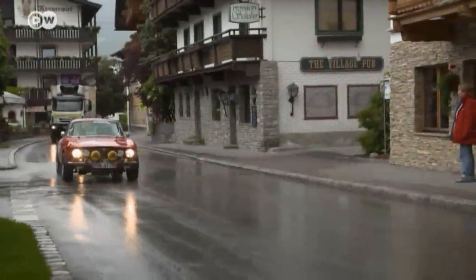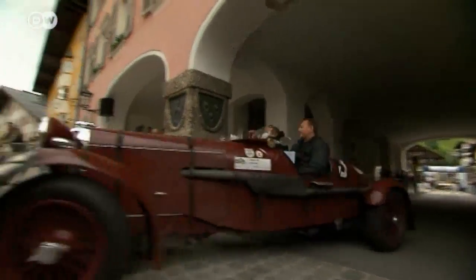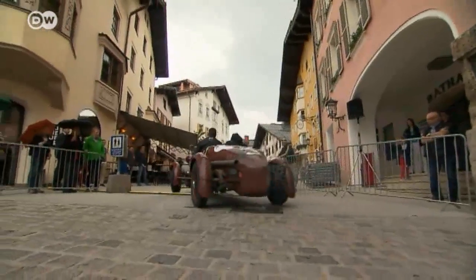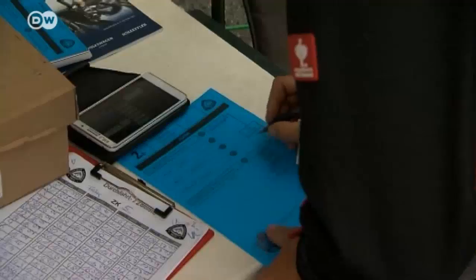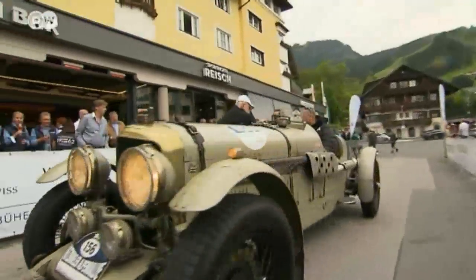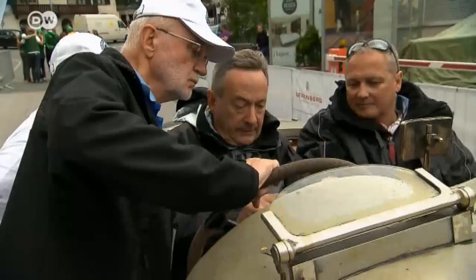The first day is coming to an end. After 240 kilometers, the drivers are happy to cross the finishing line with their cars intact. Every second counts. Right now, the field is wide open. Only at the end will it be clear who had the best average speed.